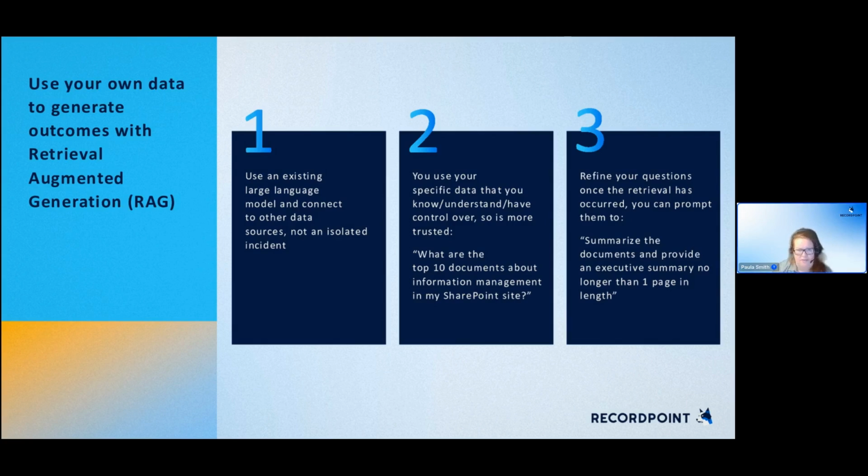You can refine your questions once that retrieval has occurred. So for example, if I say, what are the top 10 documents about information management in my SharePoint site? Once those have been provided to me, I can then ask the system to summarize them. So summarize them and give me an executive summary, no longer than 1 page in length, because I want to give that to an executive. You can do this with things like meeting minutes as well. So bring me the meeting minutes from my project and give me a status summary.